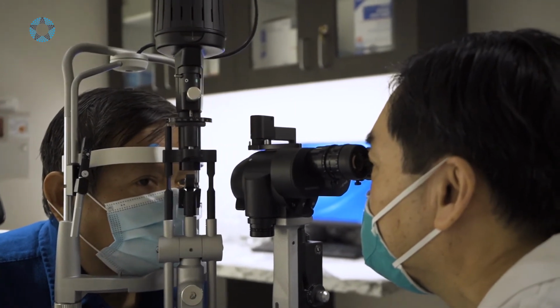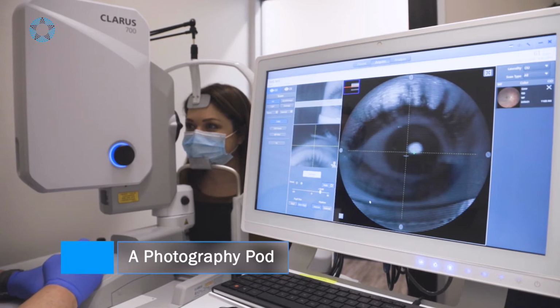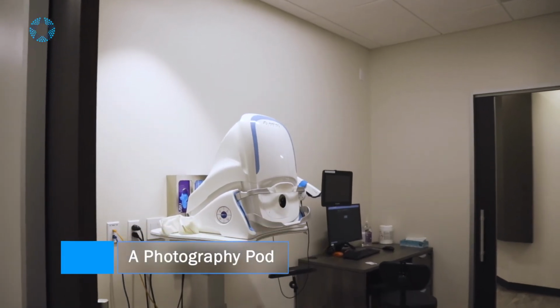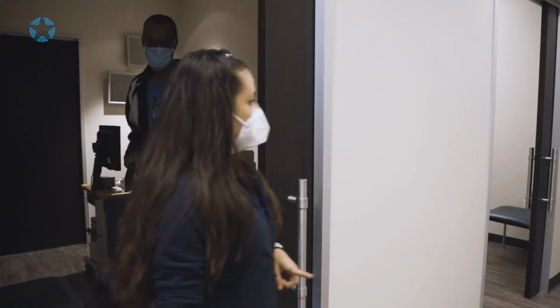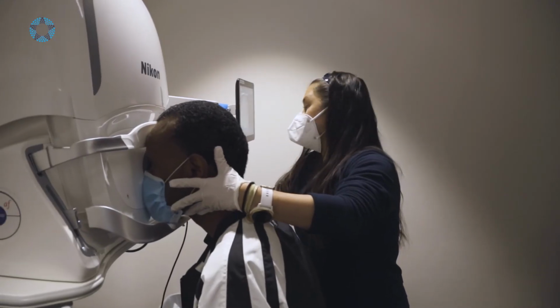We have a photography pod in the back, but everything we do on a daily basis is in each pod. So you don't have to go to photography and then come back. For most of your visits, you're just going to that pod. So it's designed to be as few steps for both the patients, caregivers, and my technicians, nurses, photographers to get the work done that they need to do, which is the world-class care, delivering retina care.